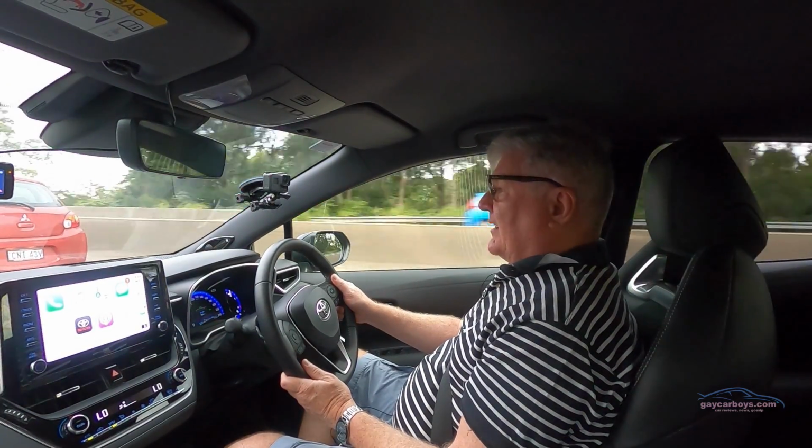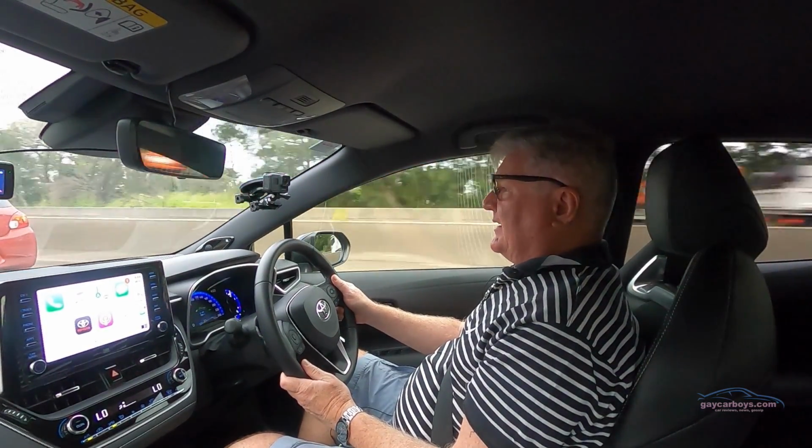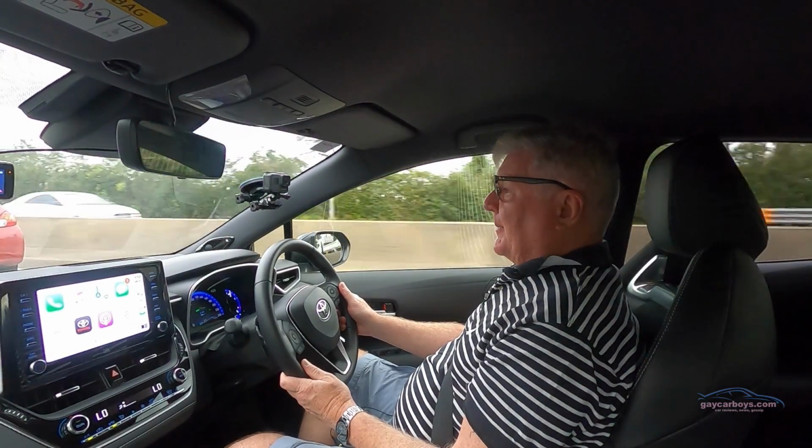The manual cars, however, they also have active cruise control, but it doesn't have the Q assist function because obviously you're going to need to put a foot on the brake when you're in traffic and on the clutch. Car's not yet smart enough to disengage the clutch. There's also autonomous emergency braking and blind spot assistance.